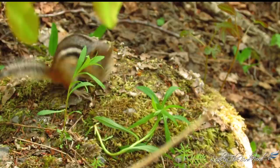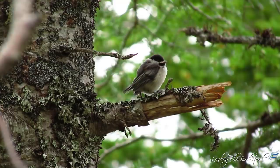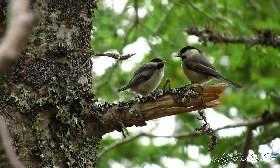If all goes well, the nestlings will fledge at around 15 days after hatching, braving the big new world, but not alone, not yet at least. The parents continue to care for the fledglings for another month, showing them all that they know to help them when they are on their own.